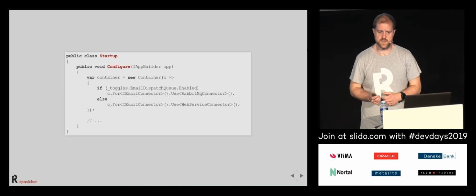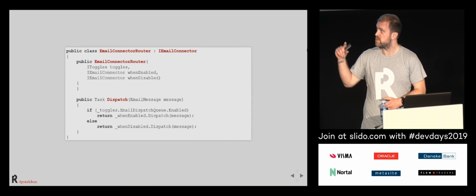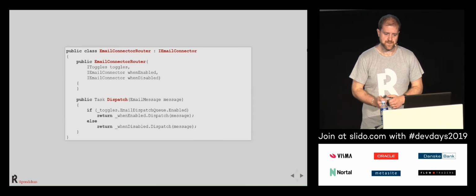This is fine for startup toggles, but you can apply the same kind of theory for toggles that you want to check on, say, every request. So this is just a decorator that picks from one of two options. So whenever an email message is sent, we then check what the toggle is and then send it either via RabbitMQ or via the web service. And you can use a factory or anything else as well. The key is keeping the code in one place.